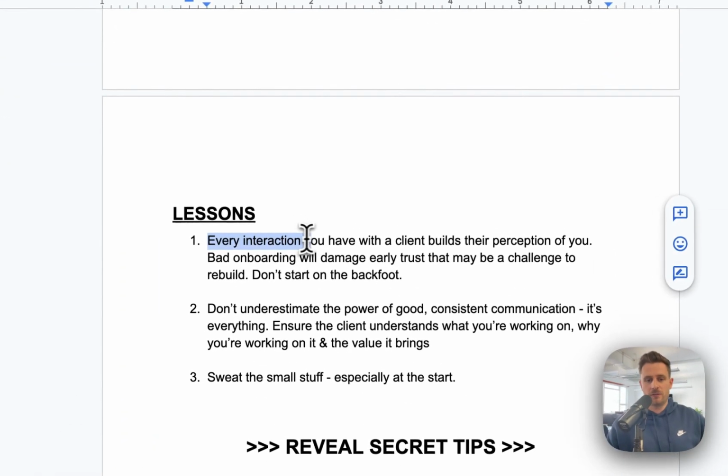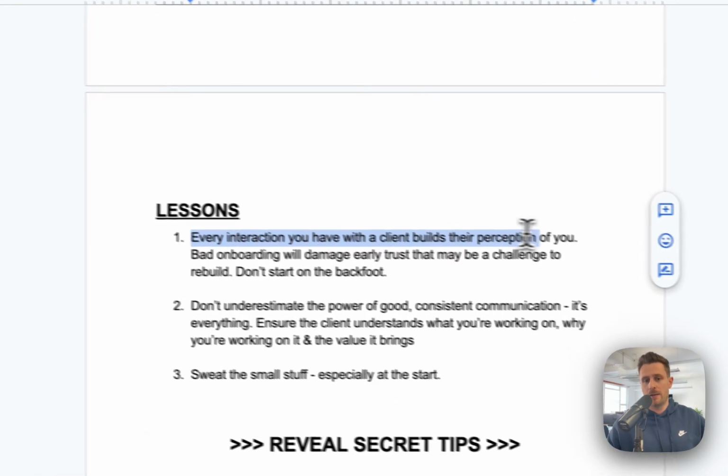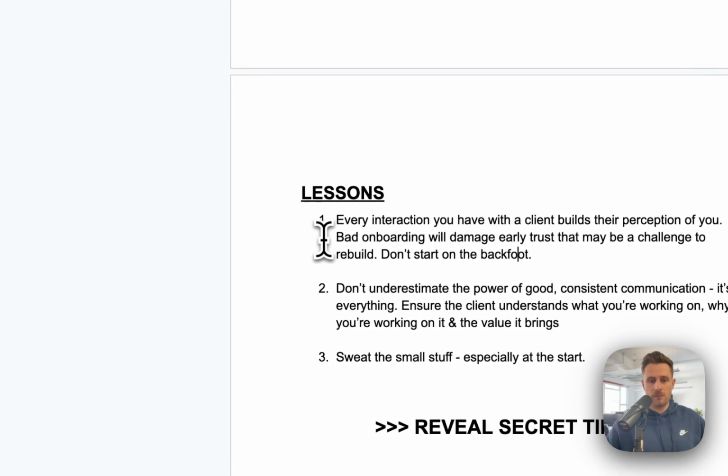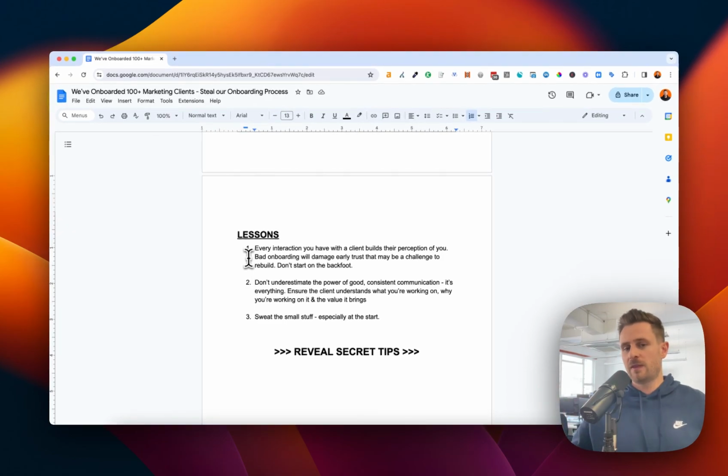I mentioned this at the start, but every interaction you have with the client builds their perception of you. So bad onboarding will damage early trust. That might be a challenge to rebuild. Don't start on the back foot. Every time we send a communication piece, share an insight, those interactions are helping to paint a picture of whether the client trusts you as experts or doesn't.